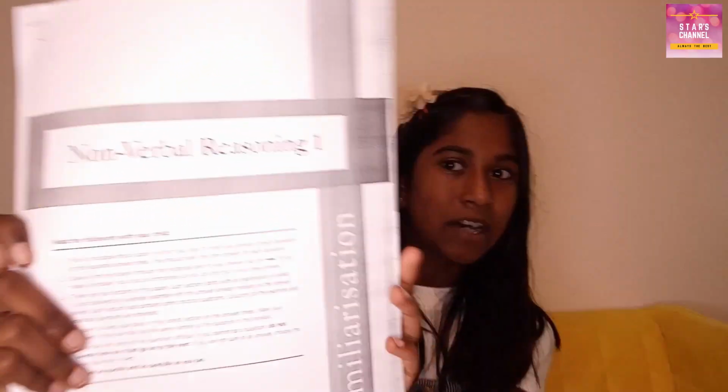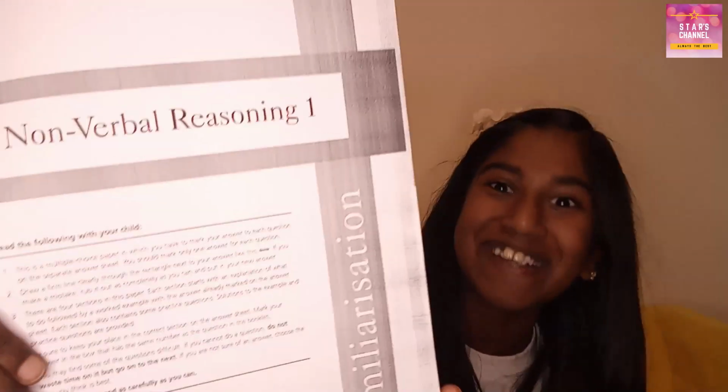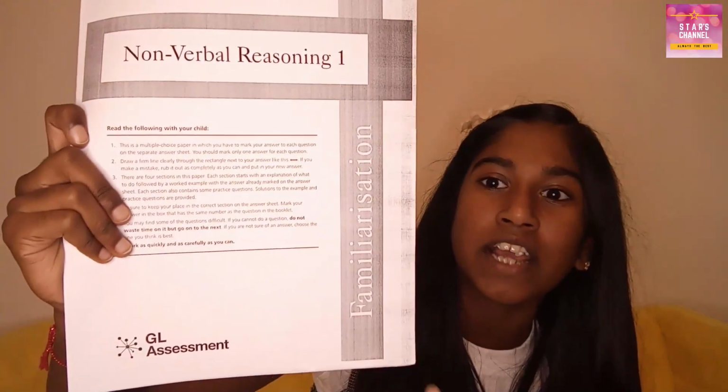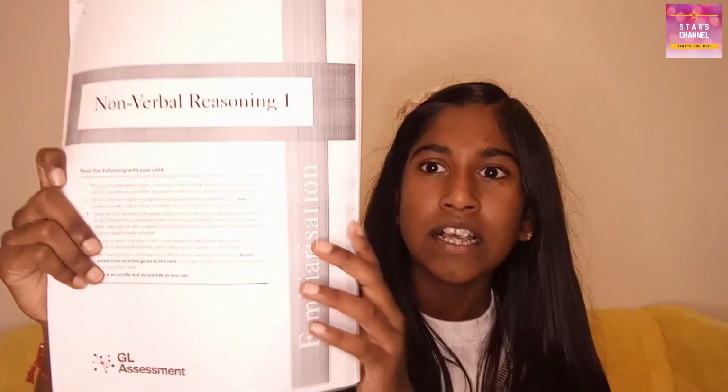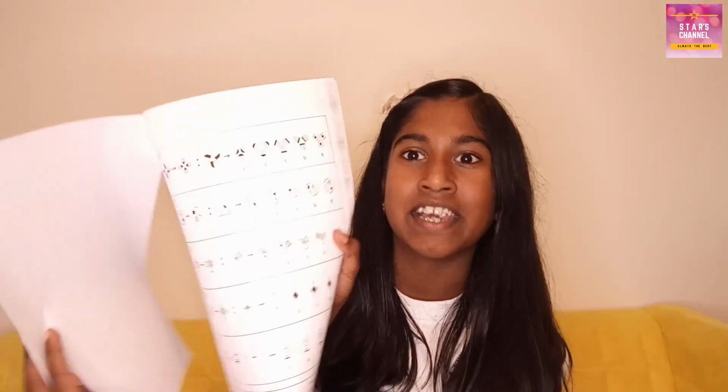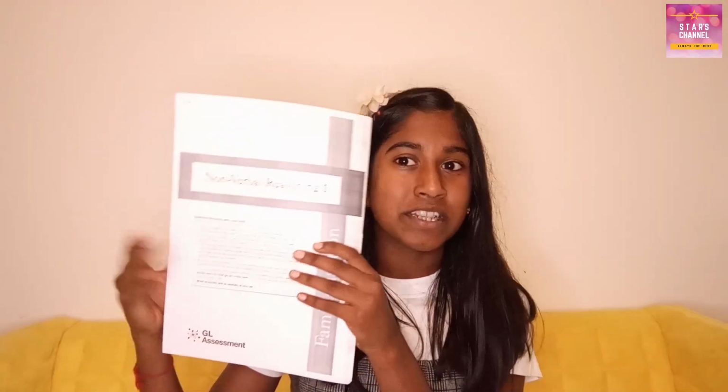The first option is to go online and you can find loads of free booklets, and I actually printed out these. These are familiarization booklets, and you can find these online. These are for GL Assessment. I believe there are some for CEM, and then there's loads and loads of practice questions in here. There's about 4 sections in them. This is perfect because it's the exact level of difficulty in the 11 plus, so I highly recommend this.